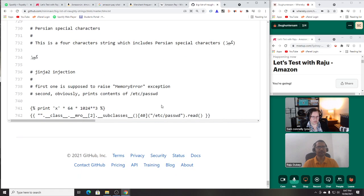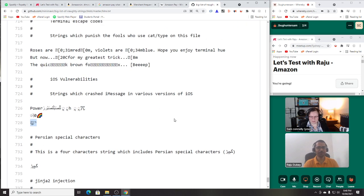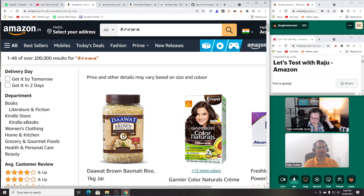But there are also some strings in here that caused specific issues. I remember back in an earlier version of iOS, if you copied and pasted this string and sent it to someone, it would crash the phone. It's been fixed, but it's the same with this string as well. So if you know someone with a really old iPhone and you send them one of these strings, they might not like you too much. So input fields are interesting from a testing point of view.